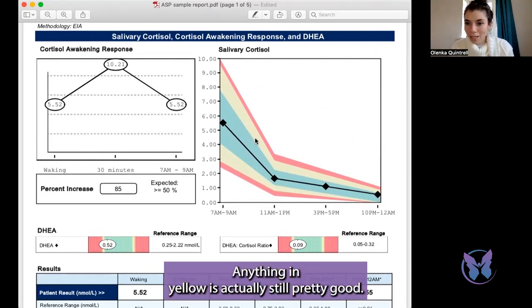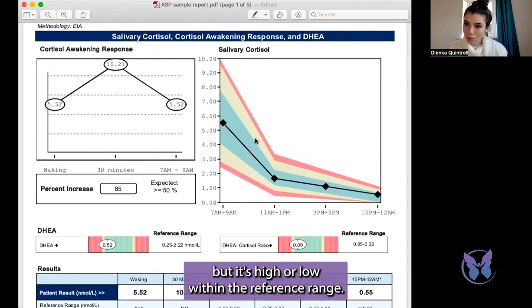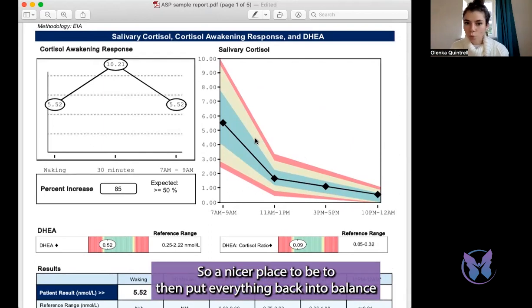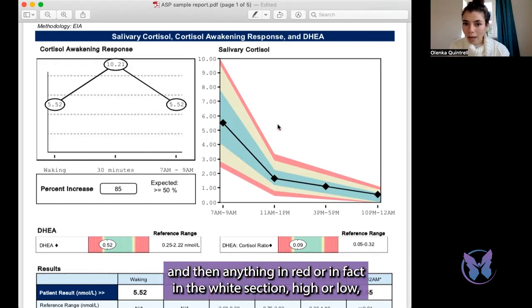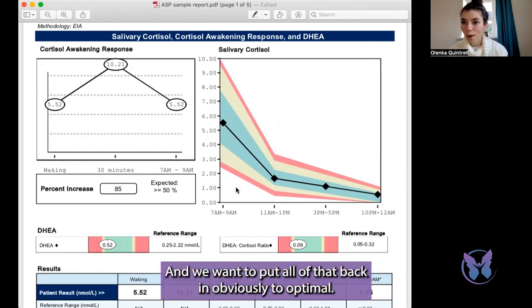Anything in yellow is actually still pretty good. You're still within the reference range, but it's high or low within the reference range, so it's a nicer place to be to then put everything back into balance. Anything in red, or in fact in the white section, high or low, is very imbalanced, and we want to pull all of that back in to optimal.